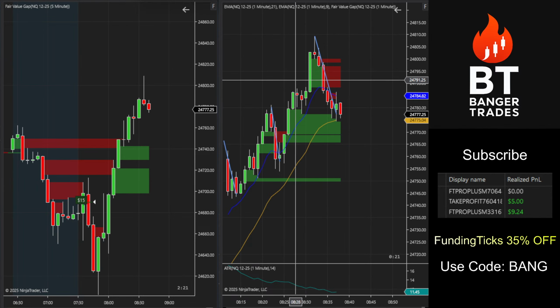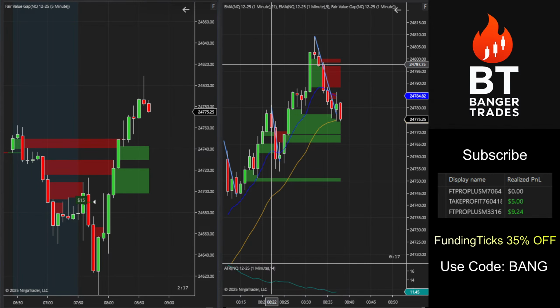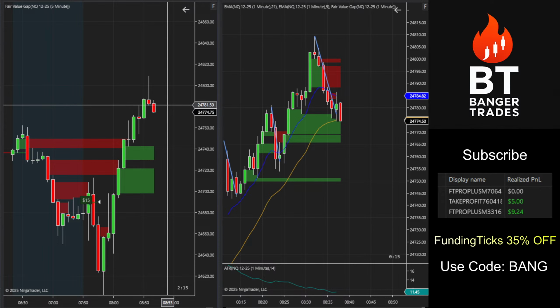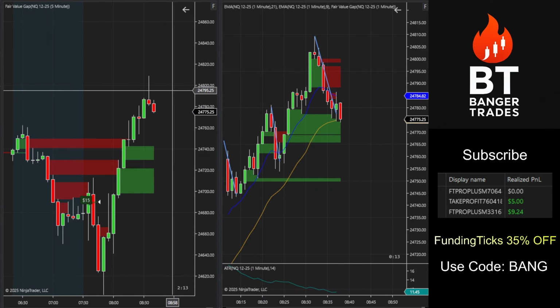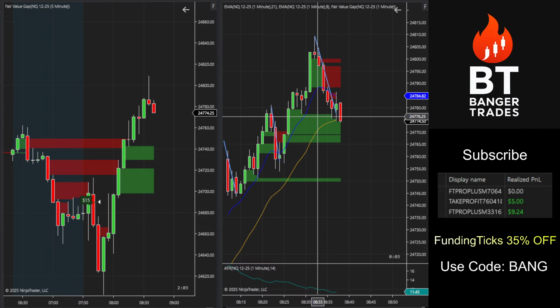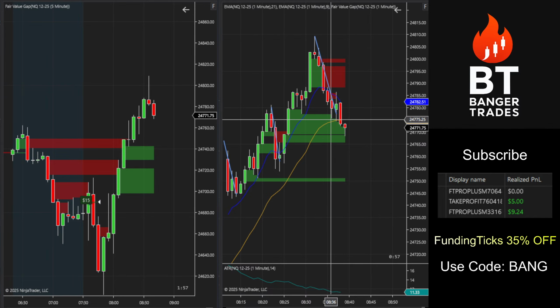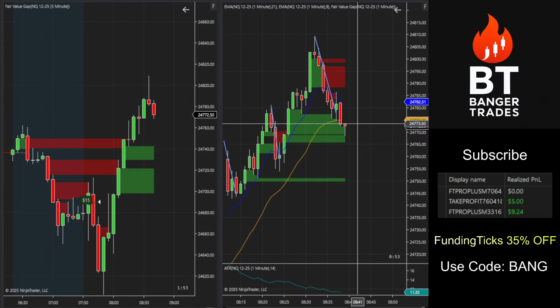Definitely put in this top here. I mean, the 5-minute looks really nice. Like I said, had a bit of that bearish hammer close on the 5-minute candle. And then yeah, the 1-minute is making its way down. Looks like it is going to close now. Yeah, it closed below the 21 EMA as well.